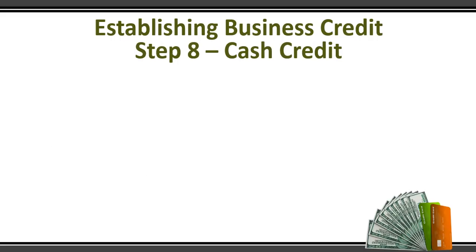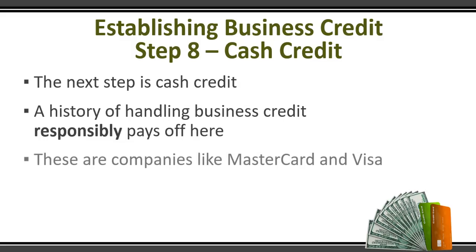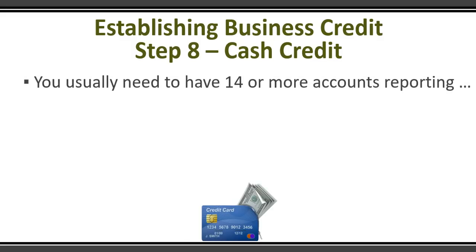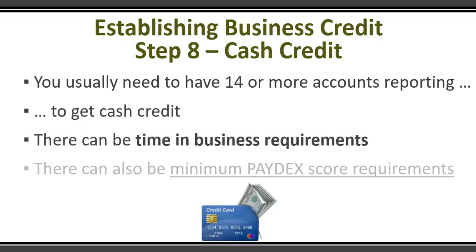Establishing business credit. Step 8. Cash credit. The next step is cash credit. A history of handling business credit responsibly pays off here. These are companies like MasterCard and Visa. Keep your Social Security number off these applications. Use an EIN instead. You usually need to have 14 or more accounts reporting to get cash credit. There can be time and business requirements. There can also be minimum Paydex score requirements.